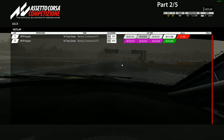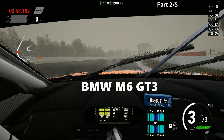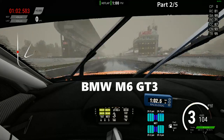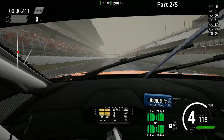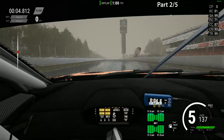But moving on swiftly, because I really want to get through these cars, I don't want to spend too long on them. We're going to be using the BMW M6, which, I have to say, just from the initial feeling, felt quite stable, but I don't know how that's going to transfer into the lap time, so I'll see you guys at the end of this lap.